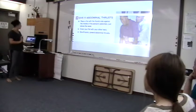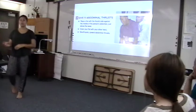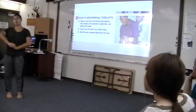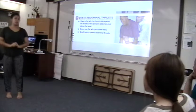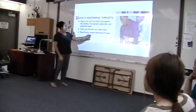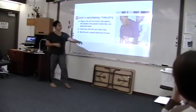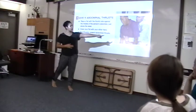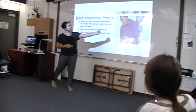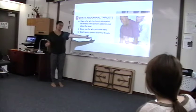The next one is 5 abdominal thrusts, which is similar to the Heimlich maneuver, except they used to tell you to go in like a J, but you don't really have to do that. You just do 5 quick upward thrusts, towards you, because you're standing behind the person, so you do it upward. The Heimlich was a little bit different, but they call it abdominal thrust now.